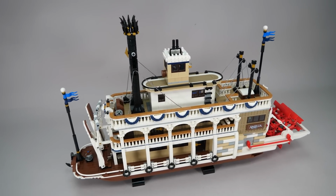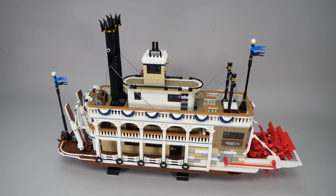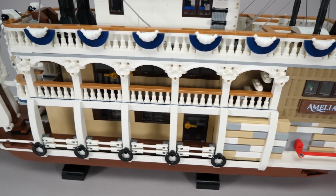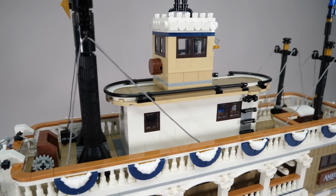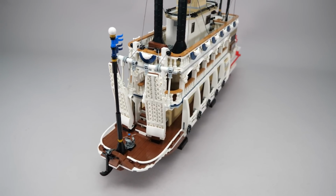So, here is our finished build, and I think in this case the amount of parts used is clearly visible because this isn't the biggest Ideas set for nothing. There's a lot of detail on the outside. You can find interesting sections from all angles. The inspiration for the design came from various steamboats from several continents, mainly from the 19th century. In this form, it is like a renovated historic boat that is now used for tours.